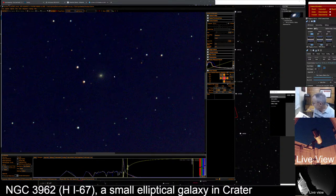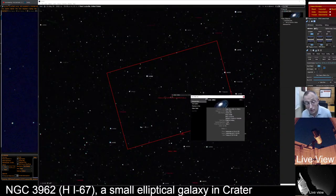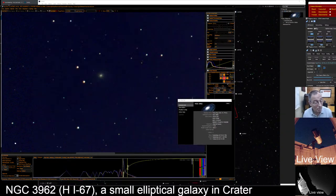It's just a tiny dab of light. It's only 1 minute across. It just basically looks like a dim, fuzzy star. But it's an elliptical galaxy. I wonder how far away it is. Let's see if we get anything from Starry Night Pro about it.